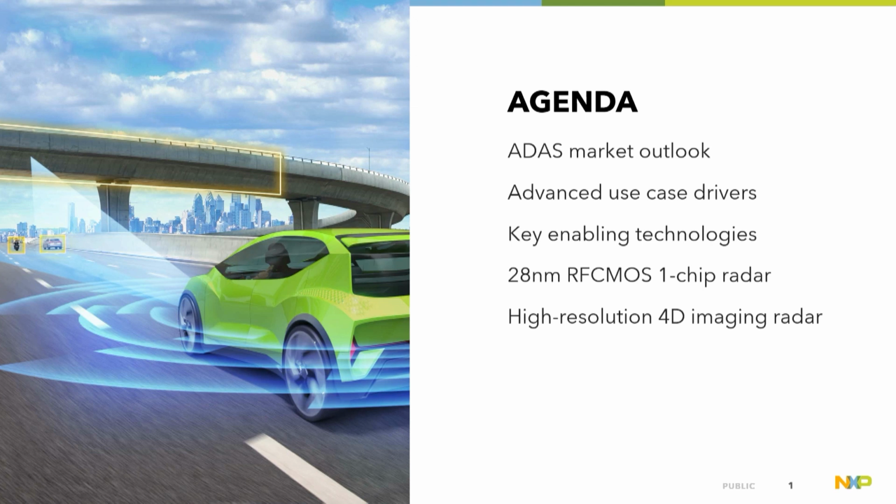So starting off with a quick market outlook, we'll then move to the advanced use case drivers, and then we'll see the key enabling technologies, which in particular involve 28 nanometer RFCMOS single chip integration for radar and high resolution 4D imaging radar.